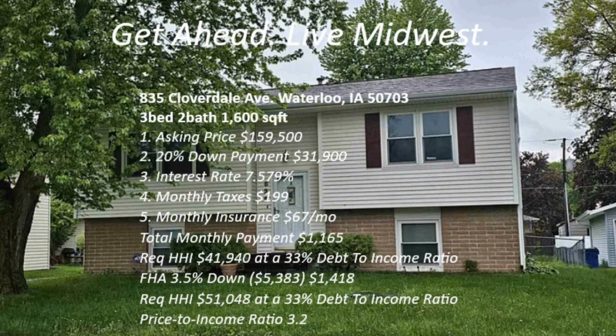If you want to go FHA on this with 3.5% down, your down payment will be $5,383 with a total monthly payment of $1,418 and a required household income of $51,048. The price to income ratio on this house is the same as the last, which is 3.2.